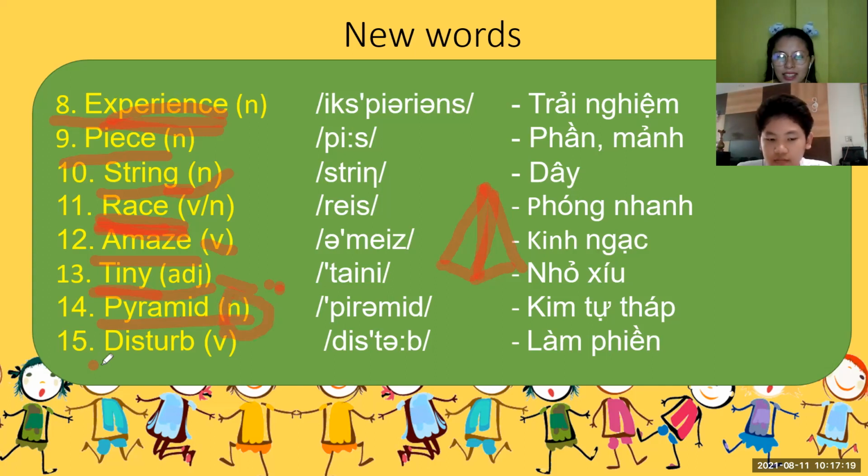Okay. And the last one, when you say disturb, oh, that's so easy. You and your mom will say, don't disturb me. So you will not distract your mom because she is busy. Okay, that is disturb. Do you understand? You will not touch, you will not ask, or you will not do anything for them to be disturbed. Okay. Do you have any question there? No. Oh, you don't.